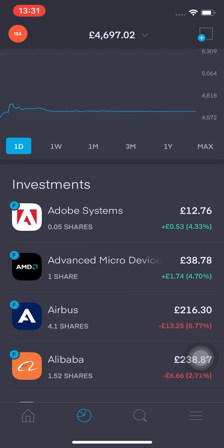As you can see here, I've got 0.05 of a share in Adobe Systems, which is up 53p. That's 4.33%. It's only 12 quid, but especially when we move to a more work at home environment, I do think Adobe is quite a good company for that, because they're probably doing quite well, to be honest.